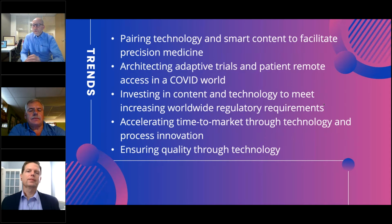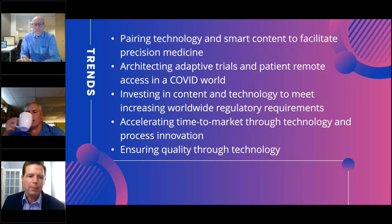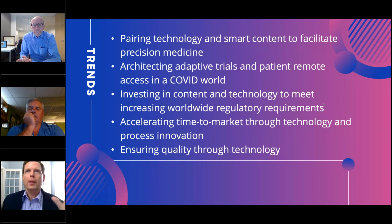Yeah, and I think... I'm sorry, Dave. I was going to say, from a content perspective, I see things like precision medicine, and you've got a couple of problems going on here that are making you need to invest, right? You've got the increasing amount of data, more and more big data problems. And then you've also got the paradox that the more you personalize content, the more you need to standardize and make your content modular, so that you can start applying content pieces to that.